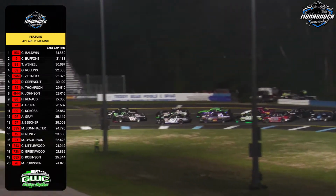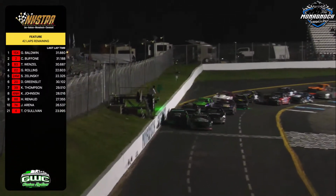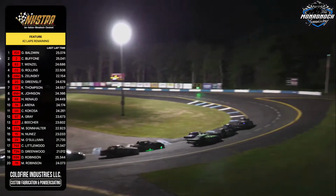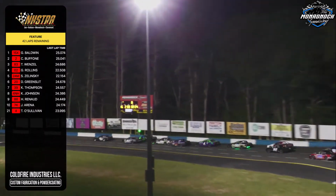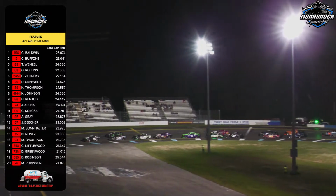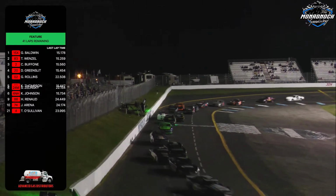They've got to hit the gas at the yellow line, and there it is, and here they come. This time, Pifoni's right on his bumper, a little contact, and moving up the inside, it's Tim Wenzel. Inside line makes the move. Greenslet dives low to take over fourth spot on the bottom. The leader coming off the corner is going to be Baldwin again.